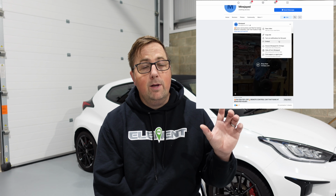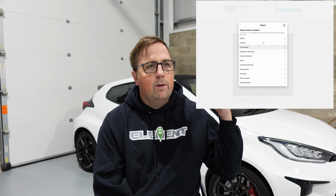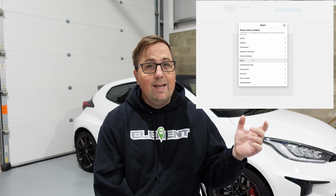Some credit card companies will give you your money back if you're scammed. There may be some clauses in that as well. But if you use a debit card, I don't know if you have debit cards in the US, but we do in the UK. If you use a debit card, it's not that easy to get your money back.